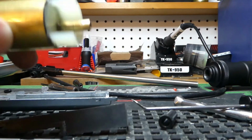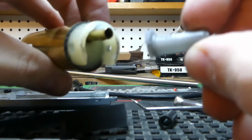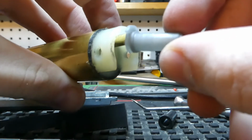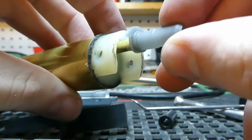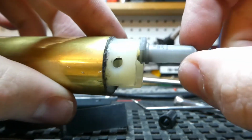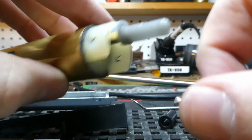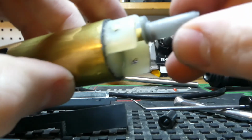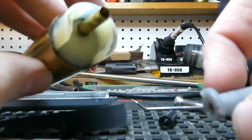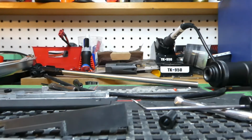Well, I just realized something kind of bad, and I should have seen it sooner, but P90s don't work with this air nozzle due to the top. So I guess that's not going to be tested. But yeah, that's kind of a bummer. Oh well, should have thought of that beforehand.